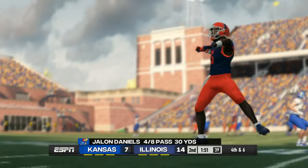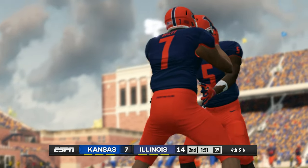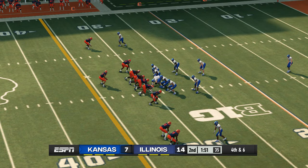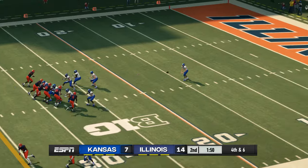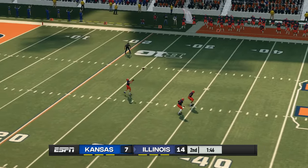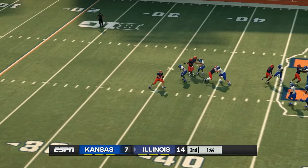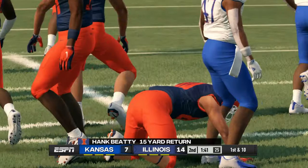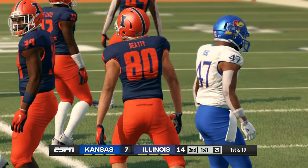Skinner was the intended target. That's going to bring up fourth down. On third down, the defense was expecting the pass, and they defended the play very well in the secondary. Beatty is the deep man awaiting the return. Beatty takes it to 28. Brought down at the 43-yard line. He showed a good burst there.